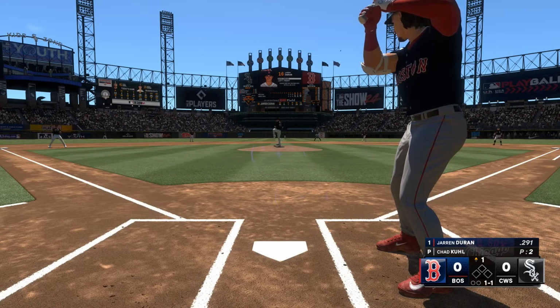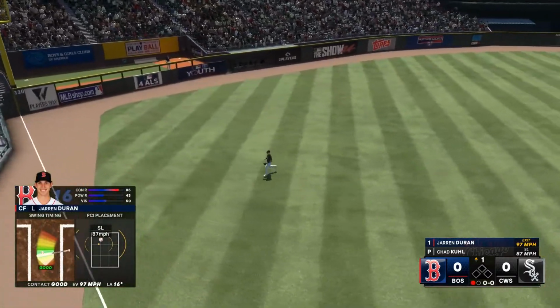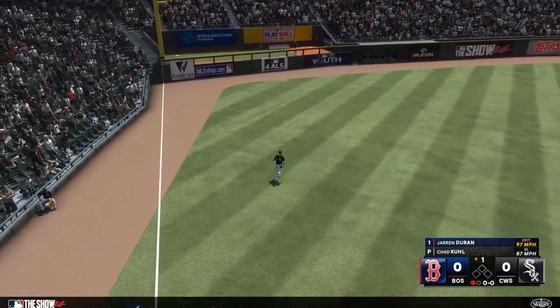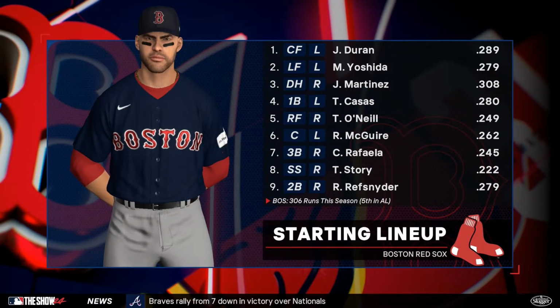All right, ready to get underway. And now it's going to be Jarren Duran. No trouble here. Puts it away for the out. And a quick out number one as we check out the lineup for the Boston Red Sox.